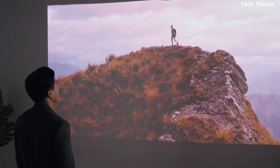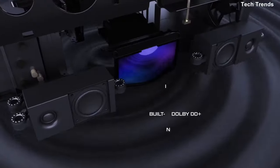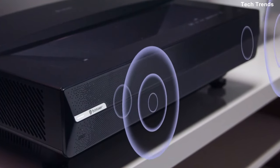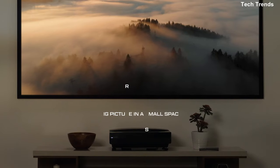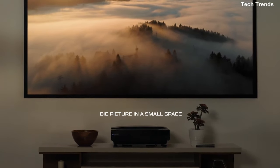But what's a big image without big sound? Polaris features built-in Dolby DD Plus surround sound and Bluetooth audio streaming, giving you full 3-dimensional audio immersion while viewing. And the ultra-short 0.25:1 throw ratio lets you place Polaris at the front of the room and still get a big picture, bringing you a cinematic experience in the comfort of your own home.